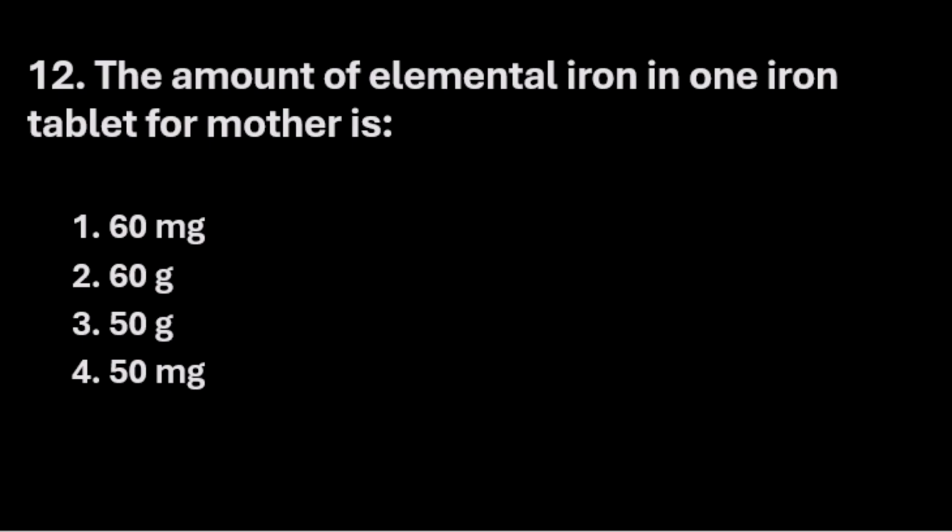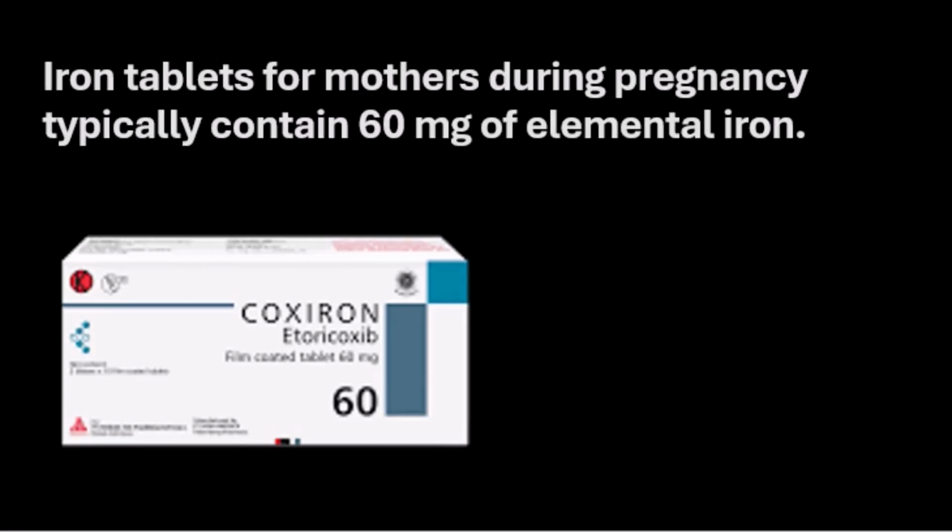Next question. The amount of elemental iron in one iron tablet for mother is option 1, 60 mg, option 2, 60 grams, option 3, 50 grams, option 4, 50 mg. Let us see the right answer. The right answer is option 1, 60 mg. Iron tablets for mother during pregnancy typically contain 60 mg of elemental iron.